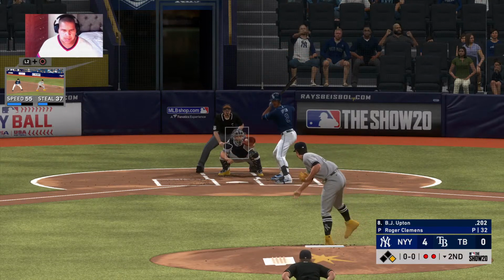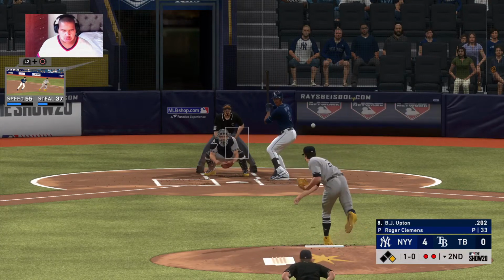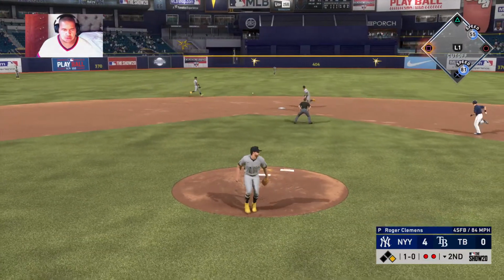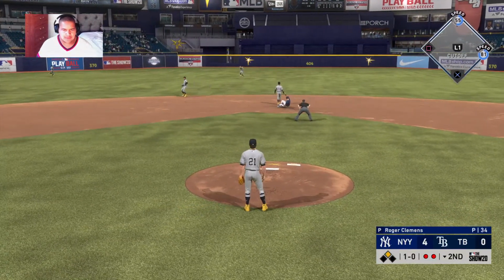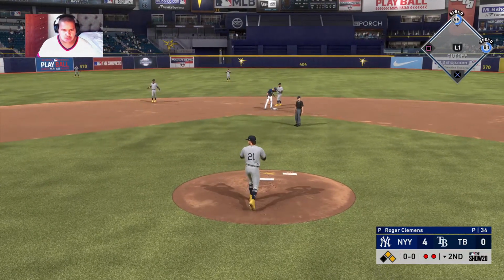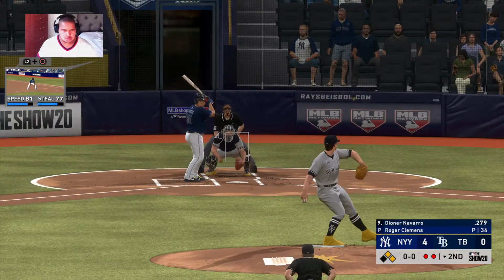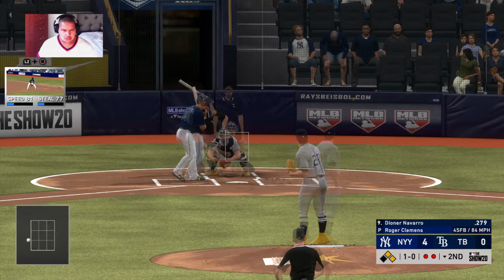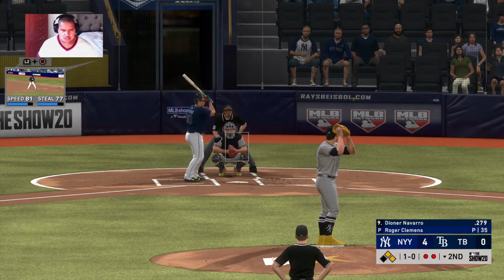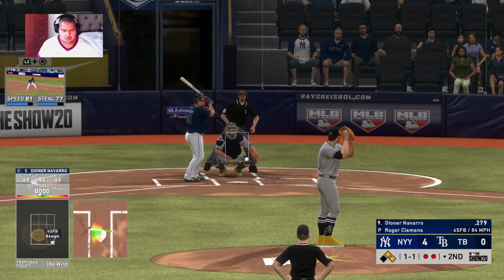Stepping in now, B.J. Upton, as he takes a fastball off the plate for a ball, 1-0. Smoked on the ground up the middle, and the Rays are into the hit column with their first hit of the contest. So now to the plate, Navarro, as he'll take a look at ball one. Twos all over the place. 2 on, 2 out, and of course here in inning number 2.